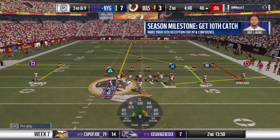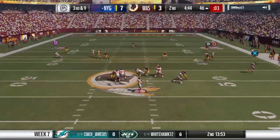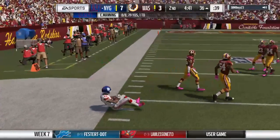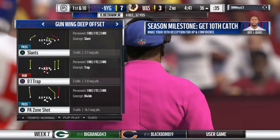Halfback sent in motion. Time running out here on the play clock. Throwing is Manning. Toward the sideline. Did he keep the feet in? Yes, he got them both down, says the side judge. And that's good enough for a 1st down.